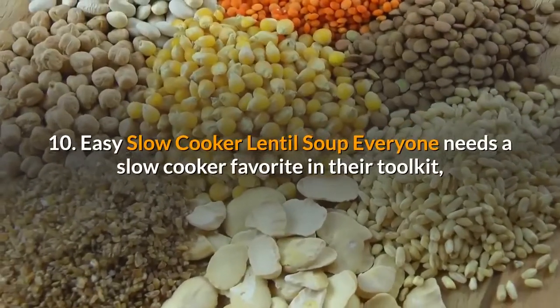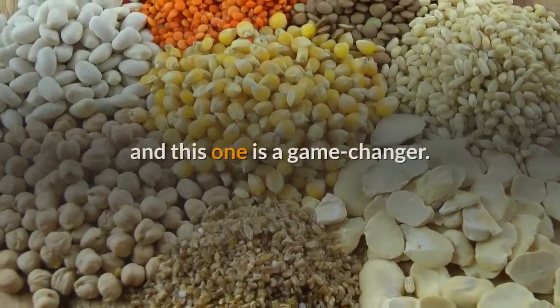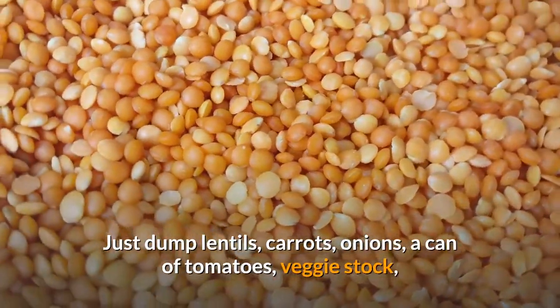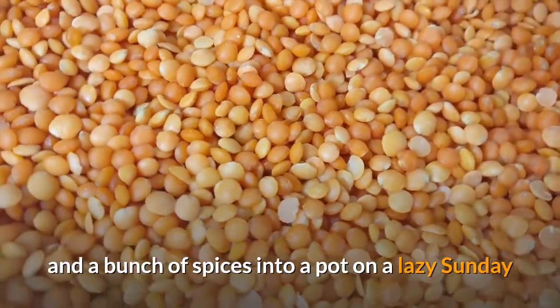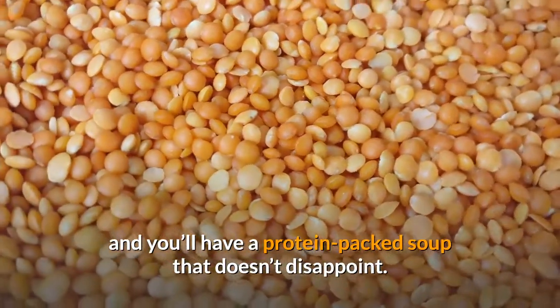10. Easy slow cooker lentil soup. Everyone needs a slow cooker favorite in their toolkit, and this one is a game changer. Just dump lentils, carrots, onions, a can of tomatoes, veggie stock, and a bunch of spices into a pot on a lazy Sunday and you'll have a protein-packed soup that doesn't disappoint.